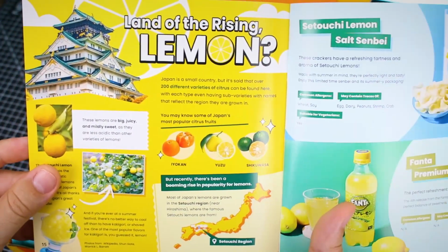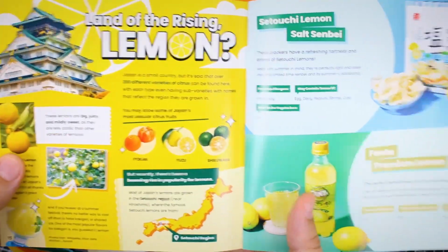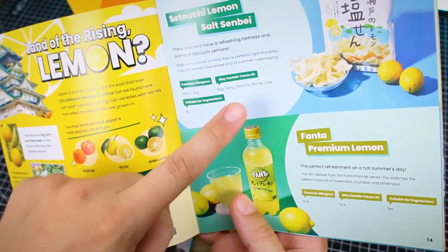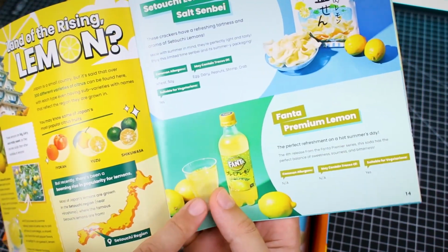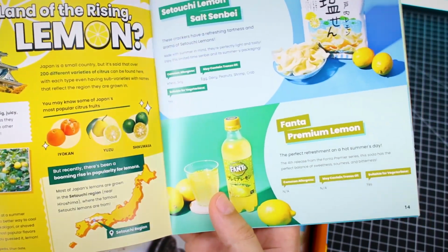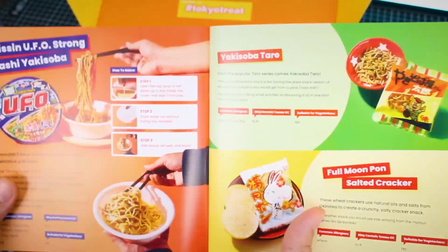Land of the Rising Lemon. So I guess there's also a lemon theme. That makes sense for summer, lemon, very fresh, refreshing taste. It looks like we have some lemon flavored snack. And also the drink included this time is a premium lemon Fanta, which I think will probably be really good. So I'm really looking forward to that. That'll be a good one.